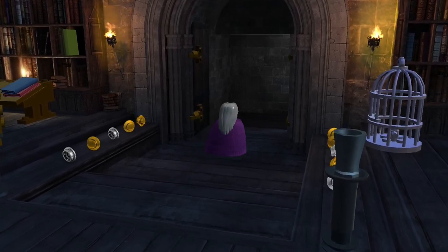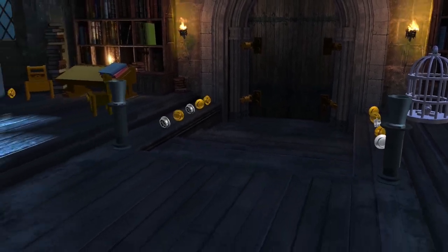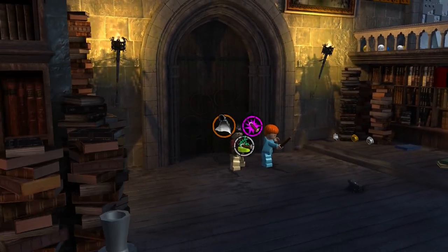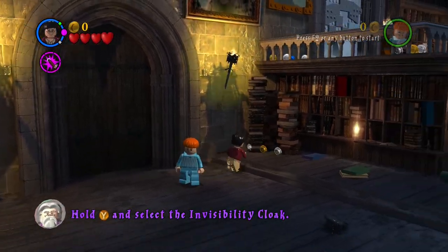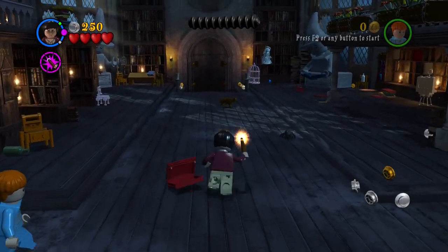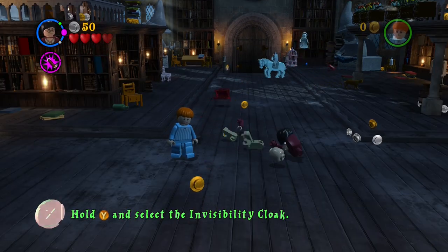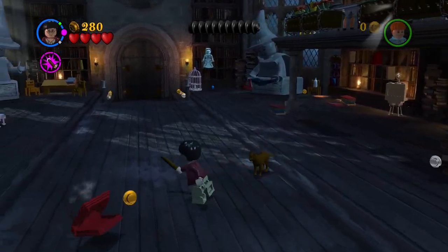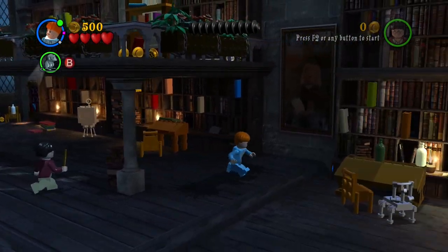Alrighty, we are in the restricted section now. So we are looking for anything on Nicholas Flamel. Alrighty. Let's see, who is... Ah! Ow! How rude. Sorry, Harry. You're a sacrifice.